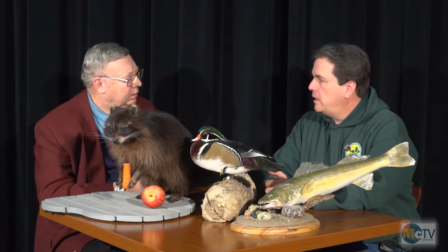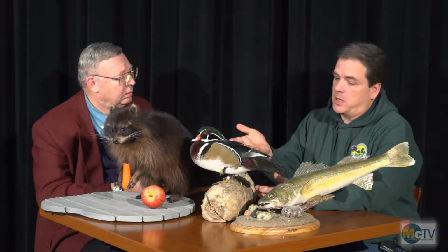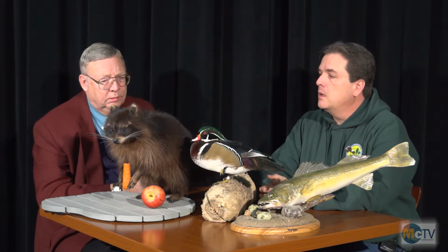Legal game hunting, fishing, and trapping seasons is how these three specimens were collected. You can trap or hunt raccoons in the fall of the year. Of course, ducks, you have open and closed seasons. And of course, fishing is a year-round recreational activity.